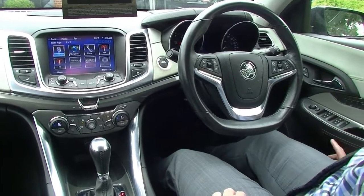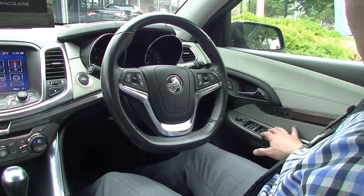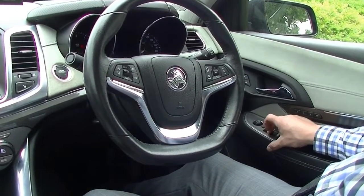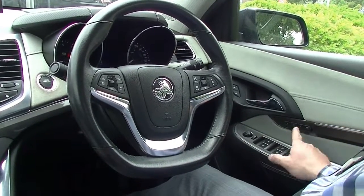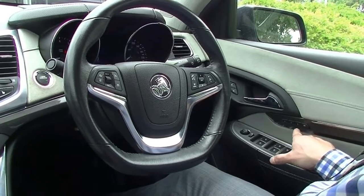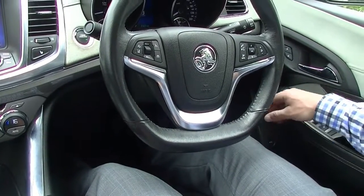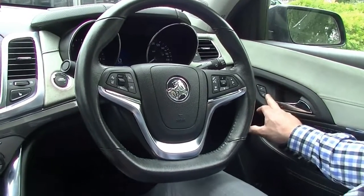So on the driver's door card, nice twin colour coded door with the light leather, the suede, and then this nice gloss finish. You've got electric windows, which are auto up and down on all windows. You've also got your window lock here, your power mirrors, and also your memory seat. So you can set 3 different drivers to the driver's seat. And then you've got your boot release down here on the door, and you've got BOSE premium sound. So the stereo system is awesome inside these cars. You've got your central locking, lock and unlock buttons there.